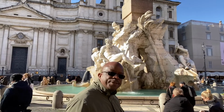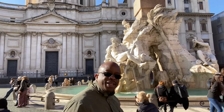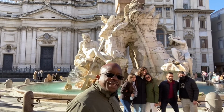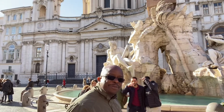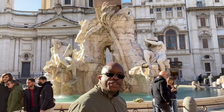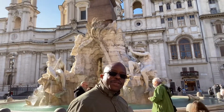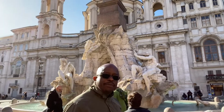Now, this fountain was created by none other than Bernini, and that's a name I'm sure you all recognize. Bernini, in his time, in the 1500s, was essentially the most important sculptor of the era. He was a magnificent artist, and he essentially ruled that period when it came to art and sculpture. It's a very interesting story about how this fountain came to be.